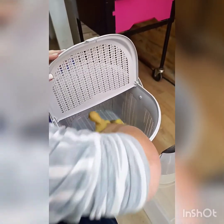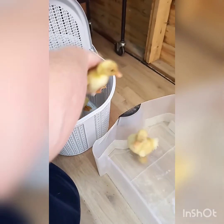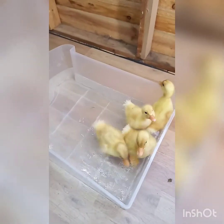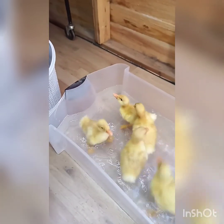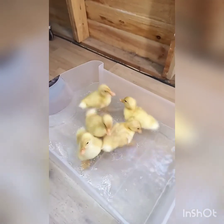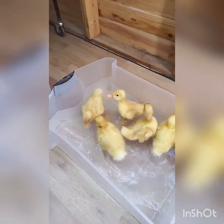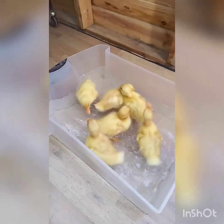Okay, so this is the first time our little ducky ducks have been in water by us. They're so cute. We've made the water lukewarm for them because it's autumn in South Africa. They are about a week old. They are Pekin ducks, so they are going to be white. And as you can hear, they are not very quiet, but having a great amount of fun.